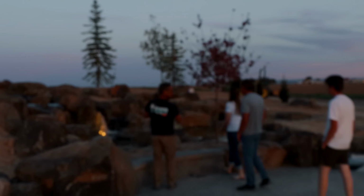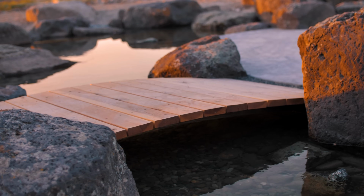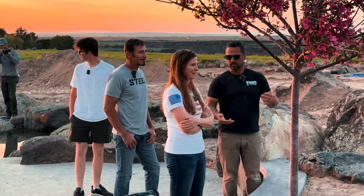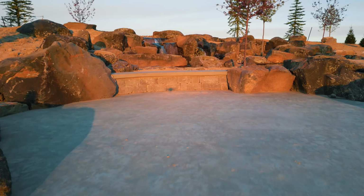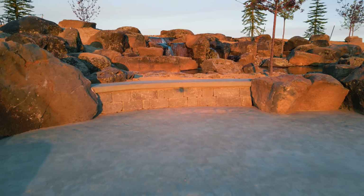What's cool is now you can see the different angles of the waterfall when you come around to here. Normally when we build something like this, you've only got usually one side you're seeing it from. Coming over the bridge onto here gives you a totally different perspective. Right. Tell me this isn't the best spot for family photos. Oh yeah. Absolute best. Oh my goodness.